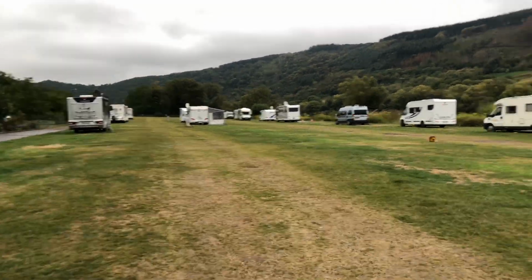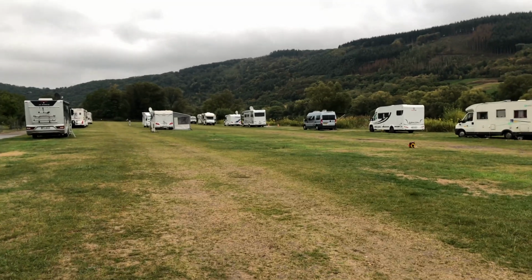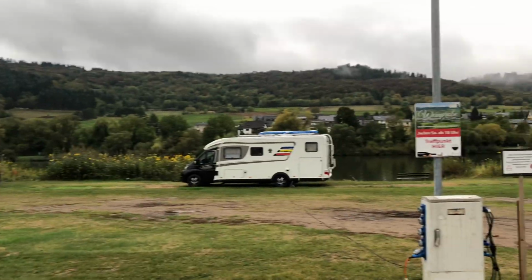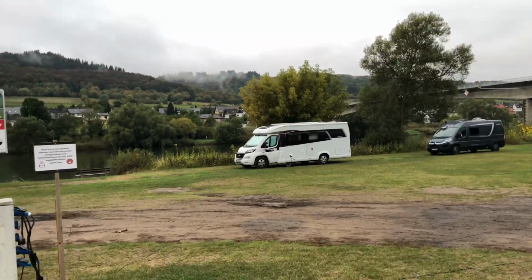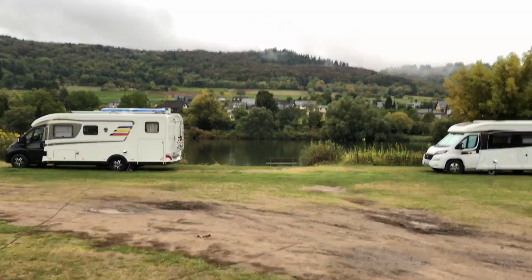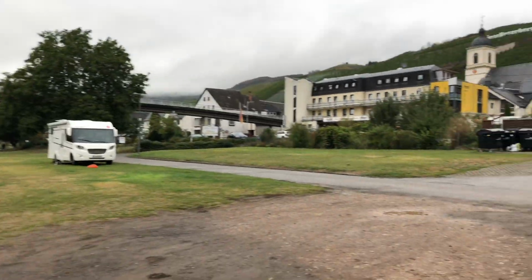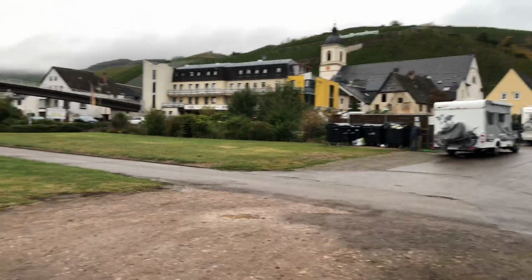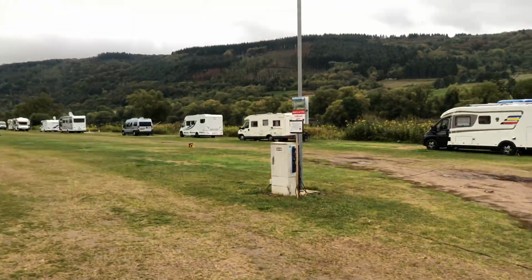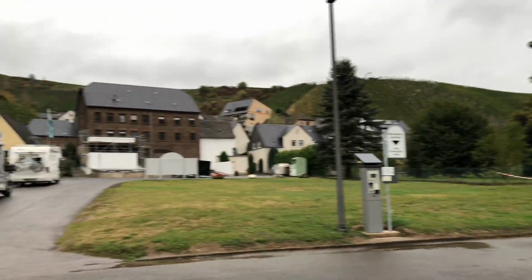We don't actually use it, so I don't know what it's like. But lots of people here are plugging in, but yeah, it's good to have the facility. And there's the river over there. That's the Mosel. I might have said the Rhine before actually, I don't know, but it's the Mosel, and these are all the way along the Mosel. It's brilliant actually. Every sort of town there'll be a Stellplatz similar to this, where you can just park up by the water, and it's all really rather pretty amongst the vines which are all around us.